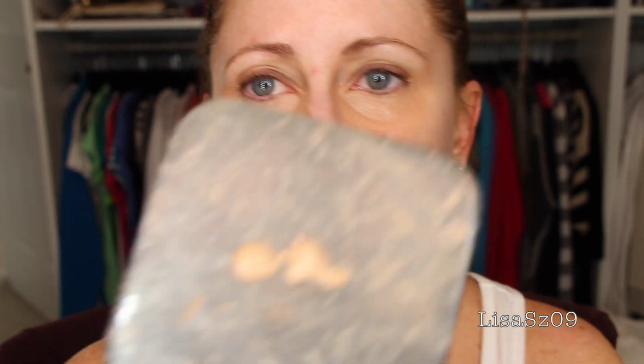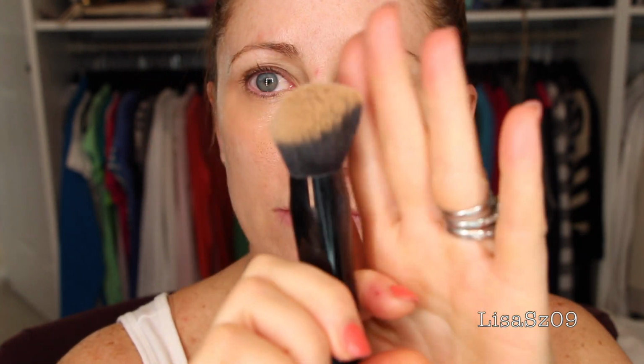This is what it looks like. It has a pump. I've really been liking this. I have it in the color Natural. Sorry, I kind of have stuff all over here right now. And I put it on my little, sorry, tickle in my throat, my little Marc Jacobs foundation brush, which needs to be cleaned, as you can see.